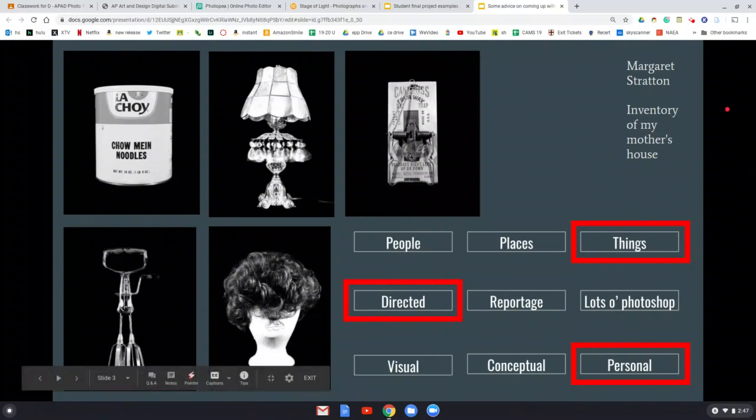This is a project by Margaret Stratton. It's called Inventory of My Mother's House. I believe she did it after her mother passed away, and she went into her mother's house and took all these different objects and put them in a studio background and photographed them. So if we look at our little chart, this is about things, right? And you could say it's kind of directed because she decided that it was going to be on a black background. She decided what the lighting was going to be, and it's highly personal to her.